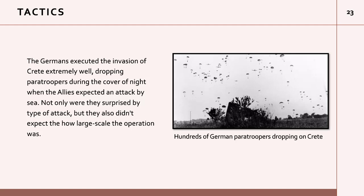German planners had correctly predicted that the Allies were anticipating a naval invasion. By launching a massive drop from the sky, the Germans not only disrupted Allied formations, but also managed to land forces directly in the midst of their defenses. However, this bold move came at a great cost. Many paratroopers were shot before they landed. Others were scattered and isolated. Yet, the tenacity of German tactics, supported by precision airstrikes, allowed them to consolidate positions quickly and apply relentless pressure.